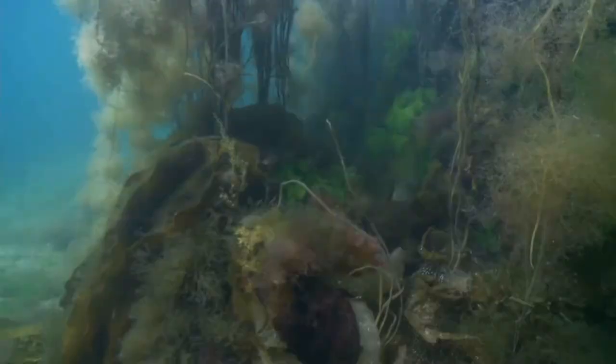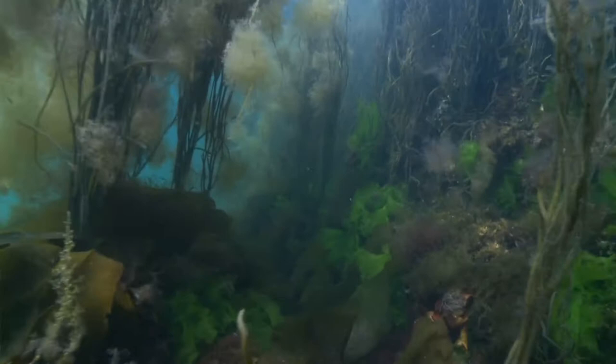We thought that there were two main species here, and the most common one is called Phymatolithon calcareum. So the calcareum refers to the fact that it's calcified and it's like a stone. Lithon means like a stone. And then we thought there was another one, which is Lithothamnion coralioides, similar name, litho meaning stones again, and coralioides like a coral.